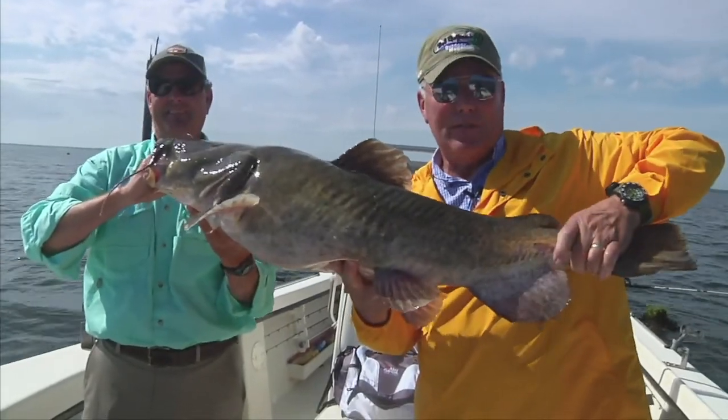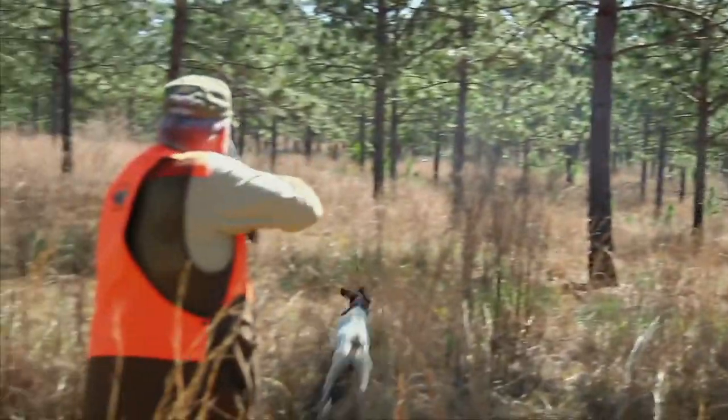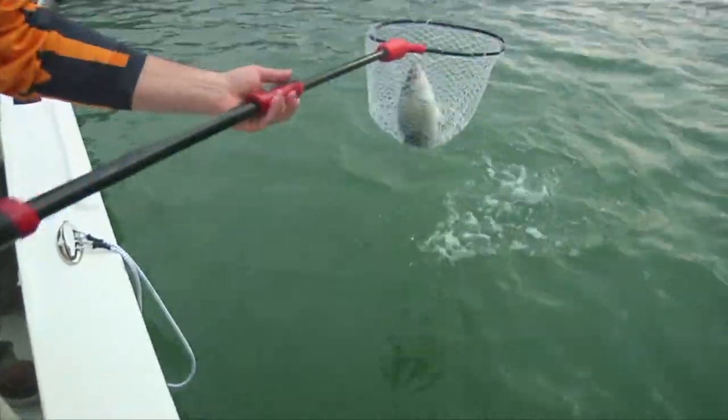That is catfishing from sand heat. Perfect Lake Hartwell hybrid.